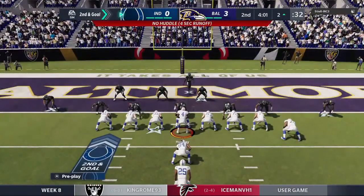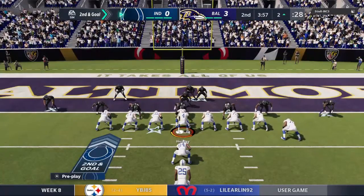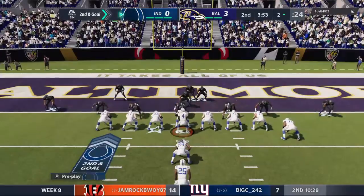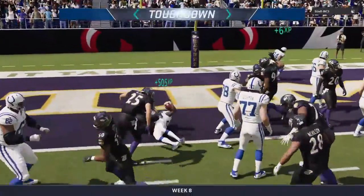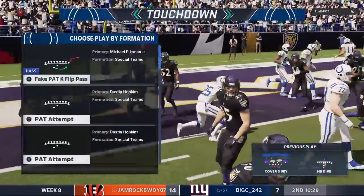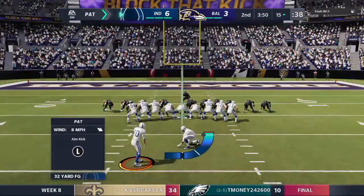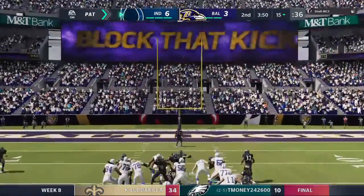From the 2 now, 2nd and goal. Looking to run with Mack. And he takes it in for a Colts score. Marlon Mack with touchdown number 7 on the year. And the Colts have taken the lead.